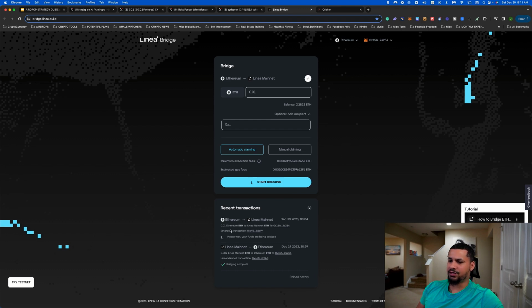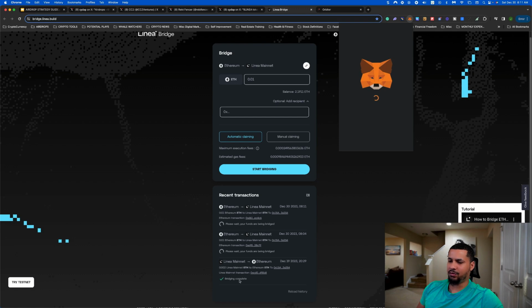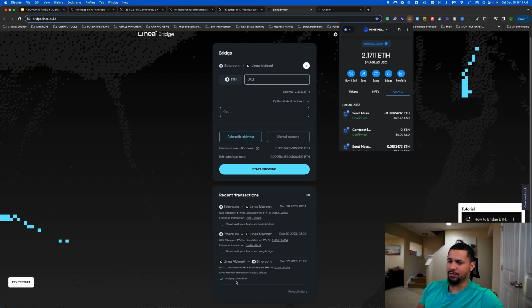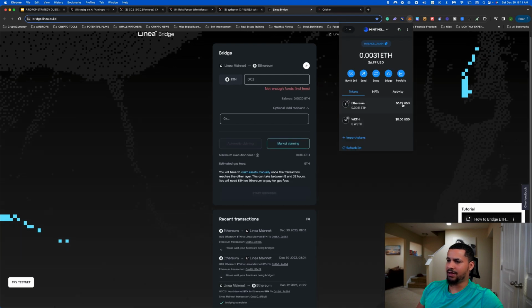Once that starts bridging, you're going to see it down here. It's going to say that your funds are being bridged. And it may take some time. The native bridge is a little slow, as you can see. There is a little bit of time in between these two, but it will eventually get over there. And then when it does, there will be a button down here that just says like claim or just complete bridging. And then you would be able to come over here to your Linea wallet and then see those funds inside of there, right?